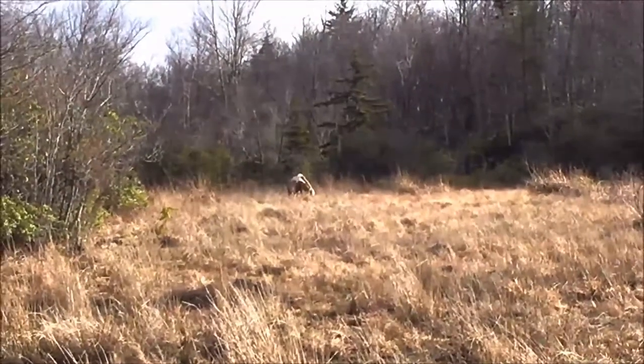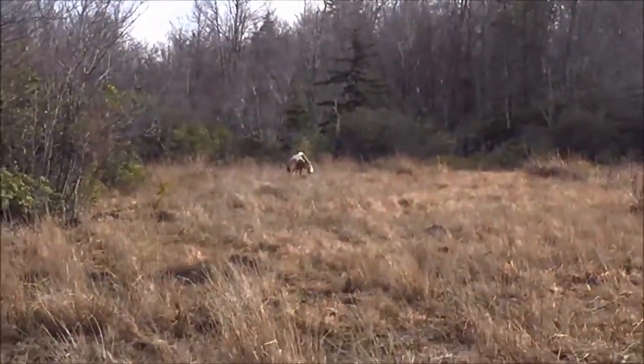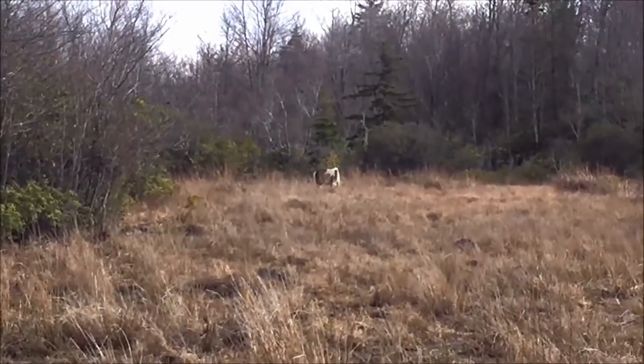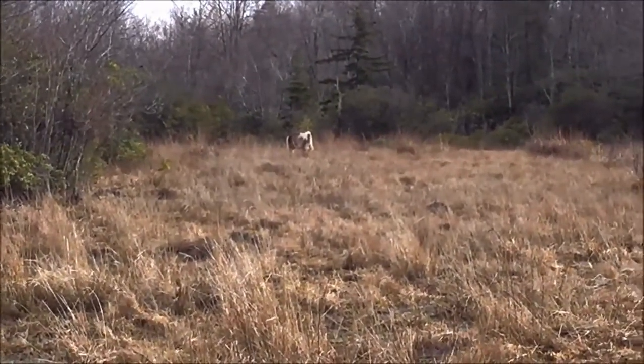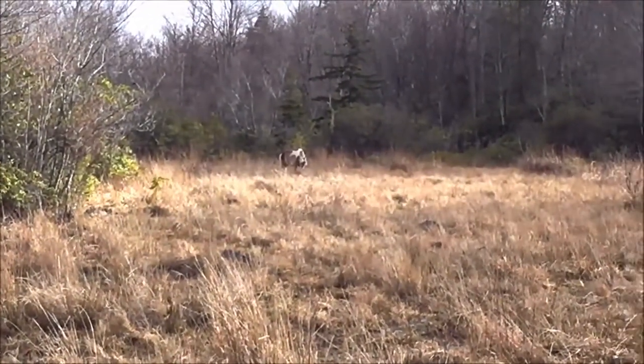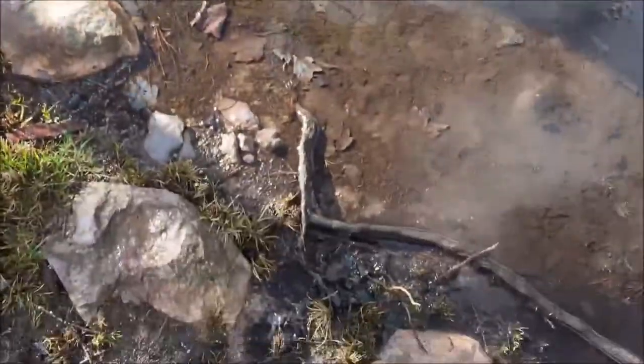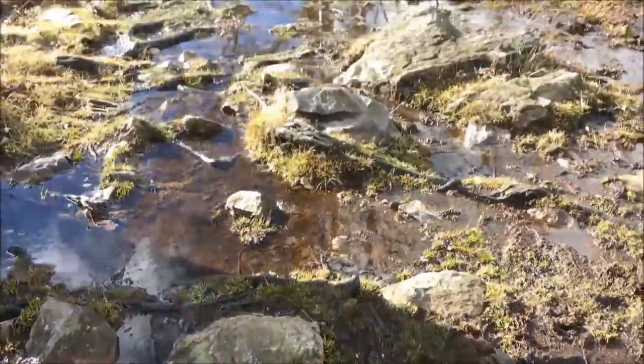All right, I see a pony. At least I got to say I saw a pony. He's, well, there you go. You can see him. Hey, pony! So I got his attention. Over there.